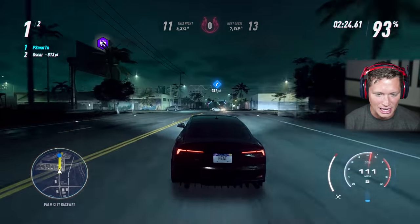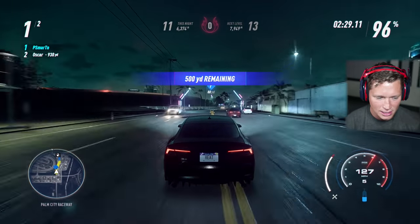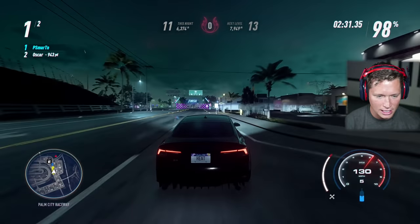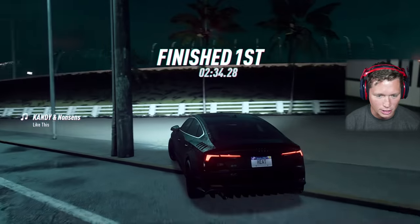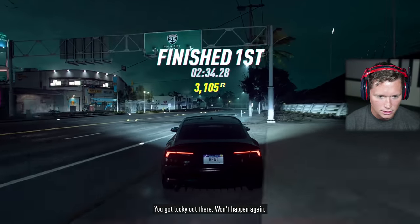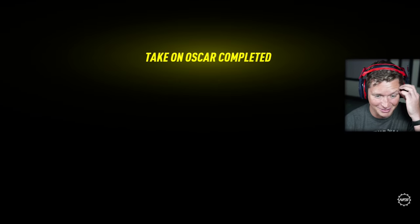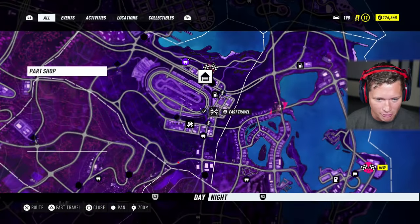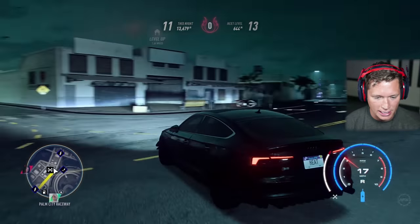Watch out for the guy that stopped in the middle of the intersection. That's always a good idea. And it looks like there's a cop over there, so I'm gonna try to avoid him. Where's our nearest place to bank the rep? I'm a little bit nervous. I don't wanna get caught here. I would like a times two multiplier, if I'm being honest. But I feel like our best bet is gonna be to just take this home and bank it.